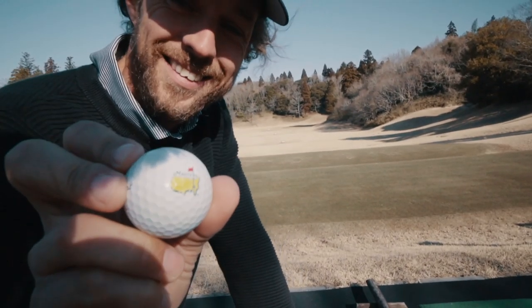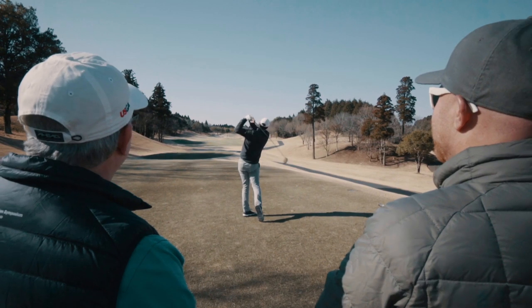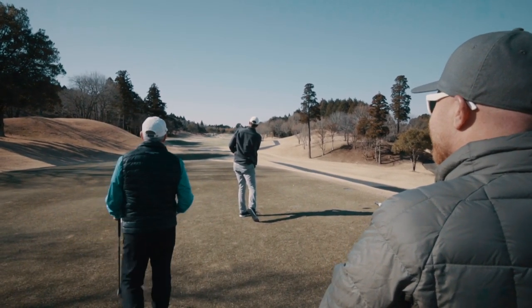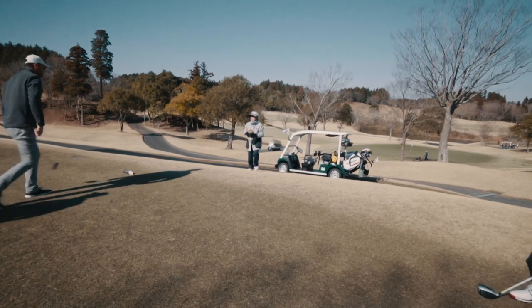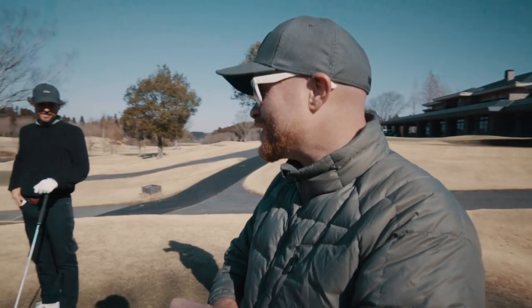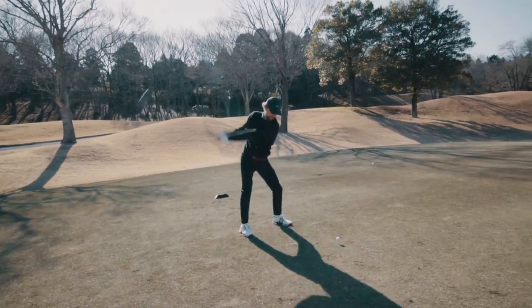That's a range ball. Whoa! Not that wide. I think it was a chance. Okay. Nice kick. She says okay. So nice kick. Yamaguchi-san here has been caddying for 30 years. Career caddy, dude. Love it.